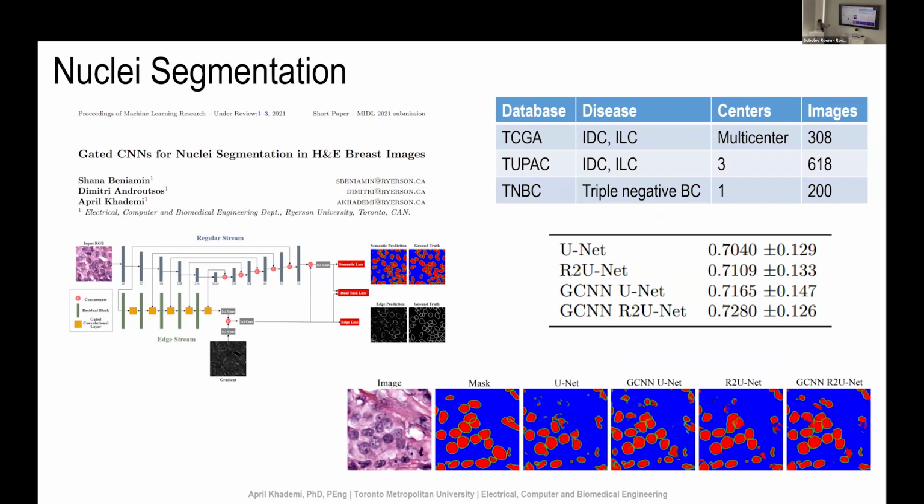We've worked on nuclei segmentation. We did a gated shape CNN, where you have a regular CNN and you have an edge stream. And this edge stream has gated attention, which basically tries to predict the boundaries. And having this edge loss really helps to segment overlapping objects. You can see here, this is with the gated CNN, the individual nuclei are being separated better, but just using the R2 U-Net backbone, you can see that it's not as good.